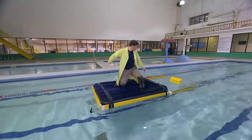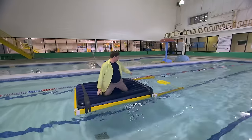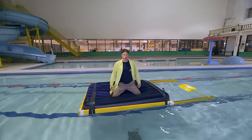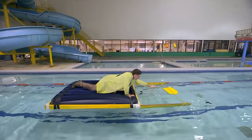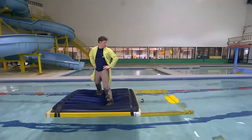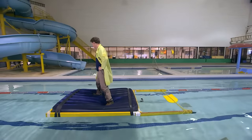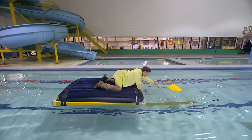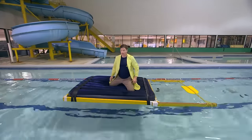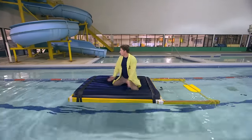Uh-oh. My flutterboard has stopped moving and I'm in the middle of the pool. Almost. Yeah. Didn't think this through. No, that's not going to work. Maybe I'll wait.